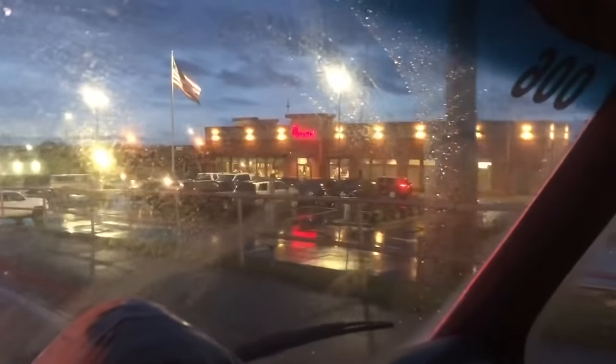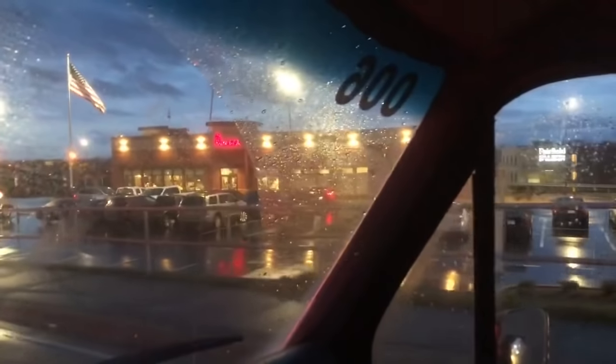Chick-fil-A. Holy hell, that place looks pretty big. Wow, look at how big it is. That's their parking lot. Dang, man, Chick-fil-A's rocking in Crestview.